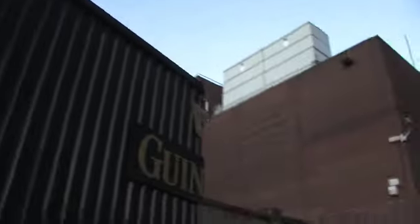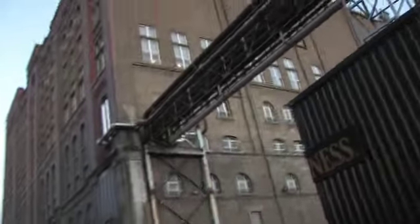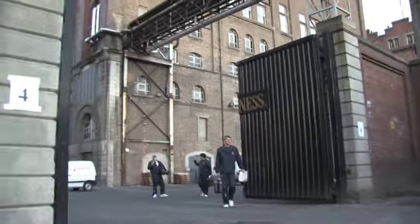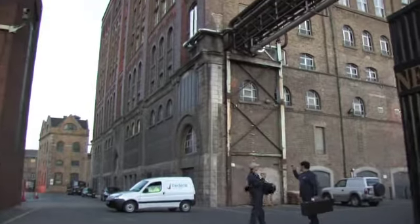Have I mentioned that? So here's the gates into Guinness, and here's the factory. Does that not give you this kind of Willy Wonka-esque feeling? Since we're leaving, you're not getting the full experience. Let's try going in. Going in. And do you not feel like you're going into Willy Wonka's Chocolate Factory? I mean, look at this place. Well, that's the end of Guinness. Talk to you later. Bye.